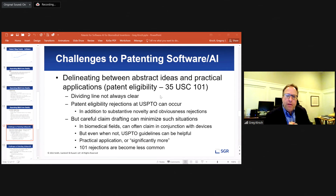And so, we used to see a lot of these rejections. We're not seeing as many now, but we did see a lot of abstract idea type rejections. But what we have found is that with careful claim drafting, where we are focusing not just on the abstract ideas, but on the practical applications, we can oftentimes make this a non-issue, that these patent eligibility requirements do not apply, that this is clearly technical enough and practical enough to be patent eligible under 101.